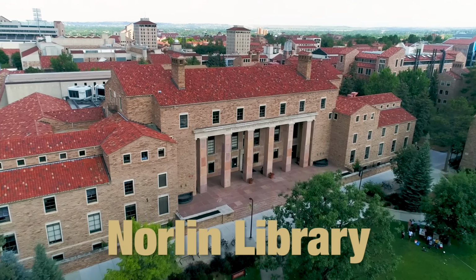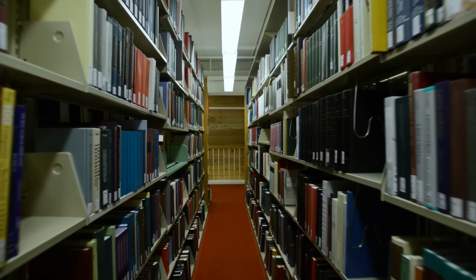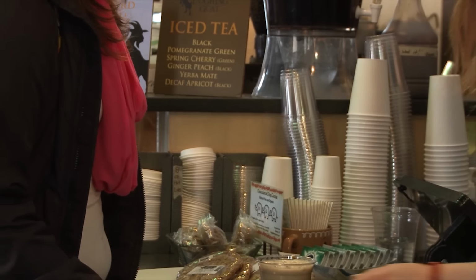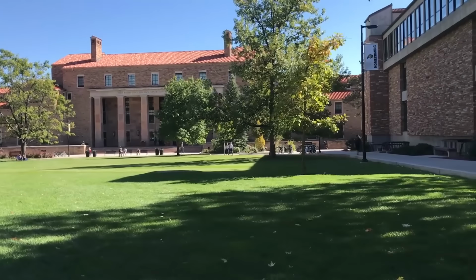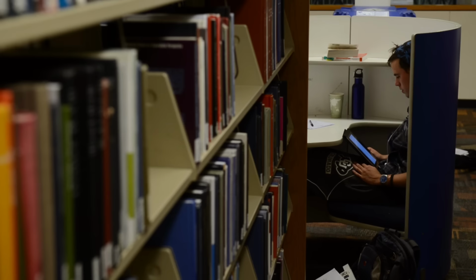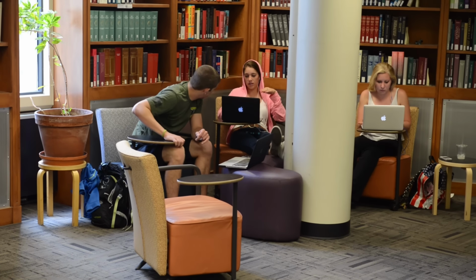Norlin Library is our next stop on the tour. It's our main library on campus. It has one of the largest book collections west of the Mississippi River, so we're fortunate enough to have that right here on campus. Laugh and Go Cafe is one of the coffee shops we have here. That's a great spot to go late at night. Norlin Library also has a ton of different study rooms. They're glass-in rooms with a projector, sound system, and a computer. So it's a great place to work on group projects, and you can rent those out free of charge.